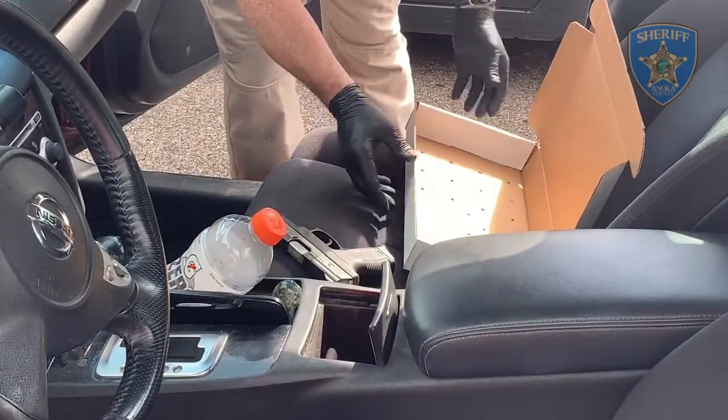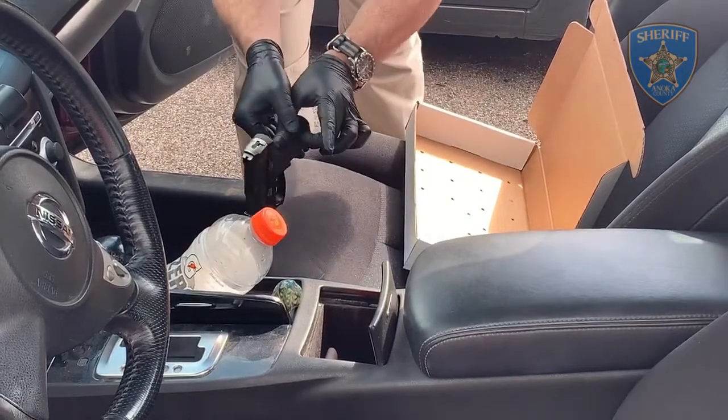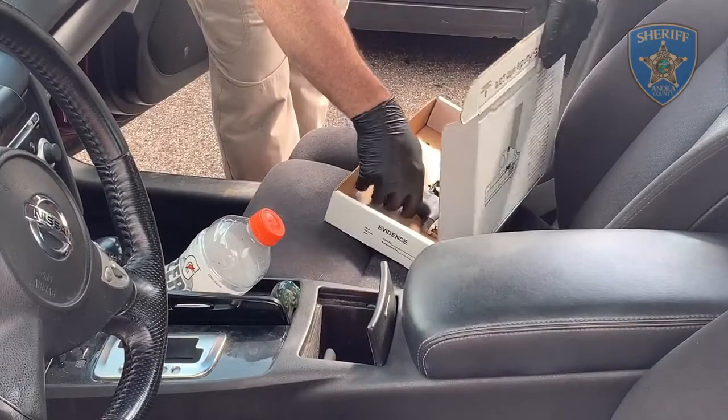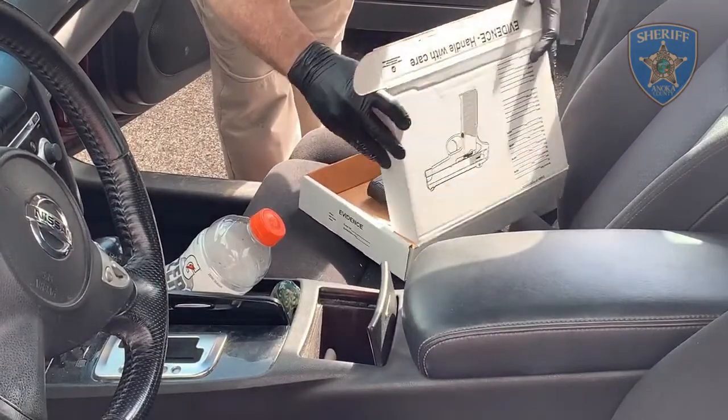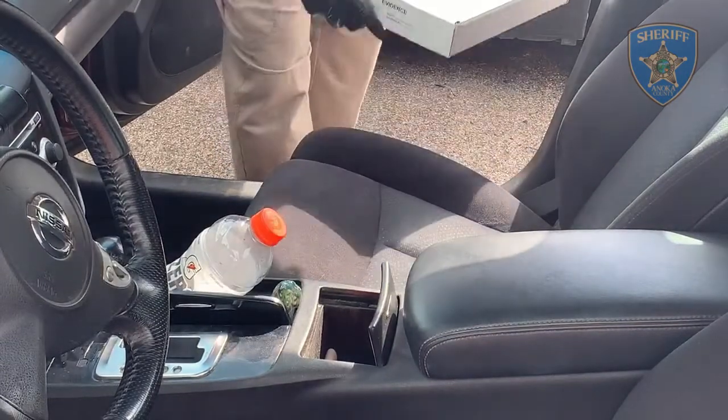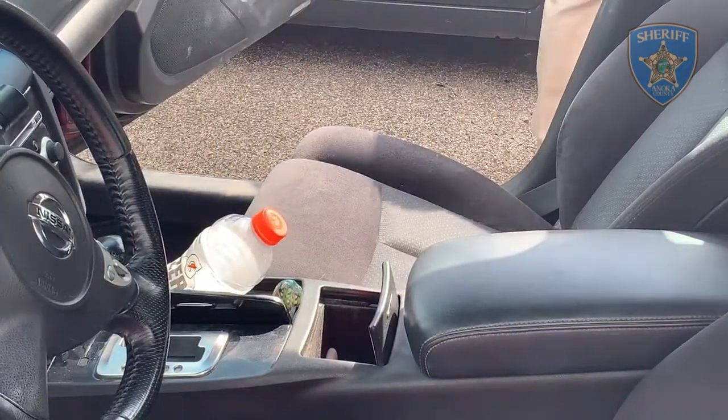The first thing he is collecting inside this vehicle is the handgun, which is reported to be used in the armed robbery. Every item in this vehicle has been photo-documented prior to evidence collection. He's removing the weapon, putting it in a gun box, where he'll photo-document it in greater detail.